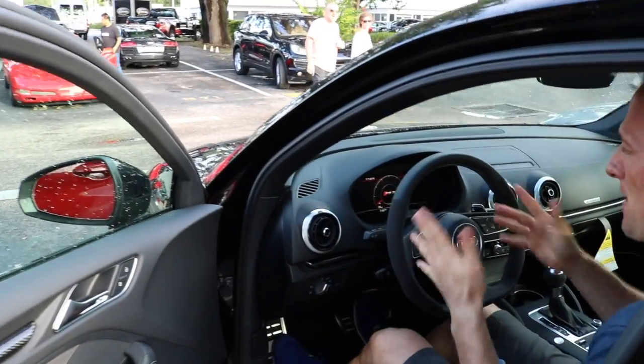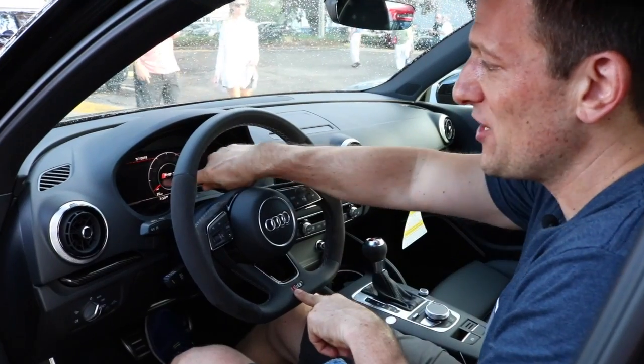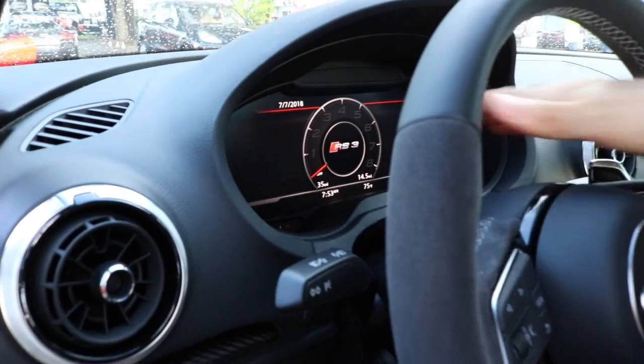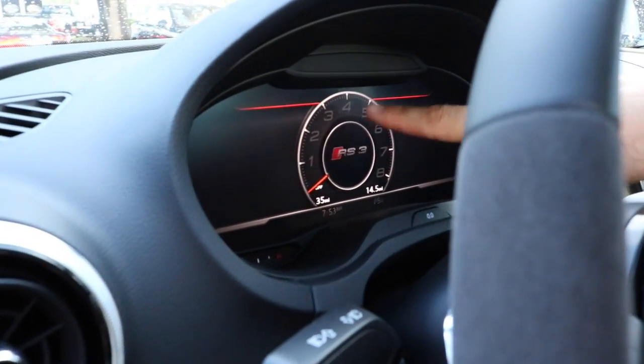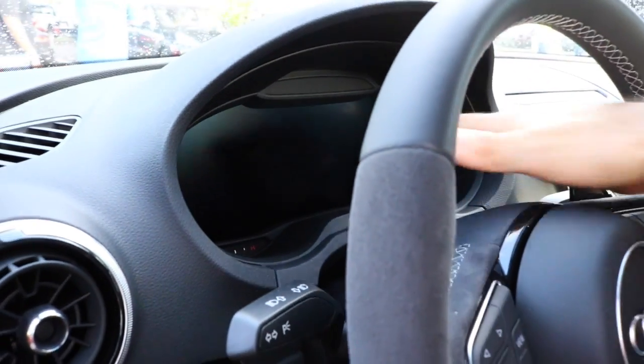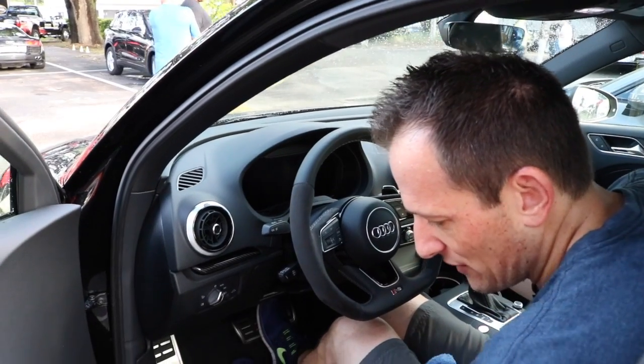All right, guys, check out behind the steering wheel. This is where you're going to be spending all your time. I love the RS badge. Check out the digital display. I really like the direction that Audi is taking the digital displays. There's your tachometer right there in the middle. You could actually put your full navigation up on that screen and everything. Very, very nice touches. Look at the quality even down low.